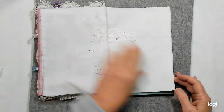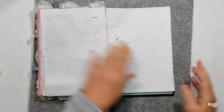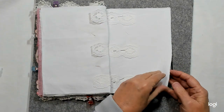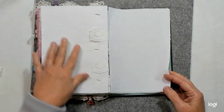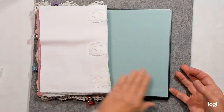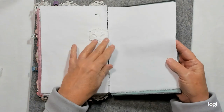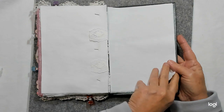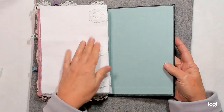So these are just my pages pinned together. I think it'll look nice when it's done. I'll link Karen's video below, so you can see how she did hers. And then this will be the back, and this will be attached here when I know that I don't want to put any more pages in. For right now, I don't know how many more pages I might want to use, but when I've decided.